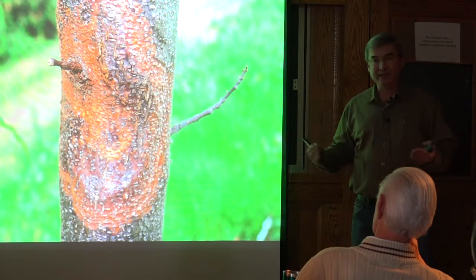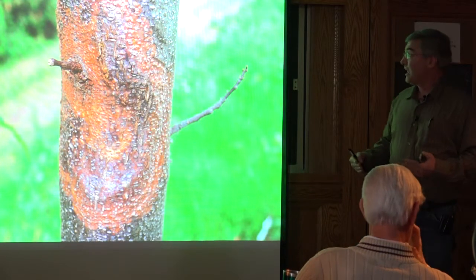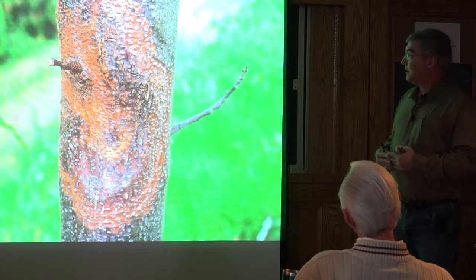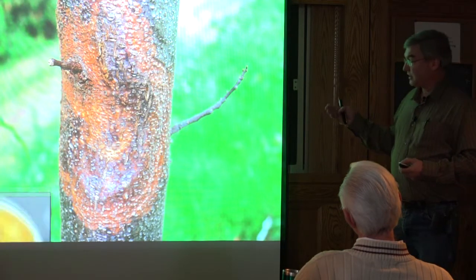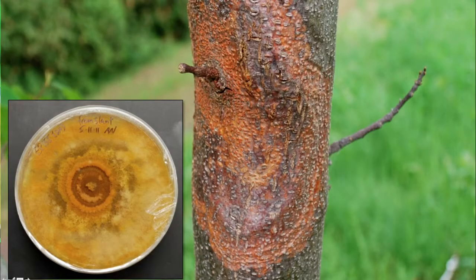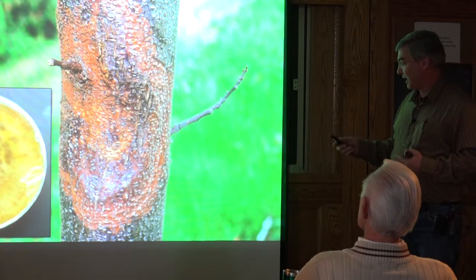So why don't we have chestnuts everywhere? Well, we don't have them because of an exotic pathogen that was introduced in this country called Cryphonectria parasitica. It's a fungus, a necrotroph, and it's a very happy pathogen, as you can see. That was a picture taken by my technician, Andy Newhouse, and that's what it looked like on the plate.